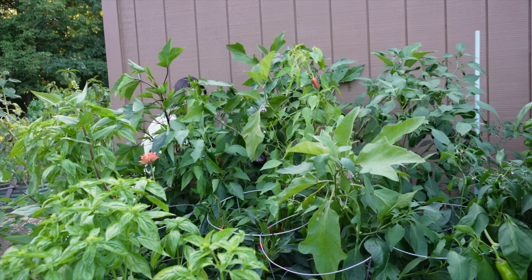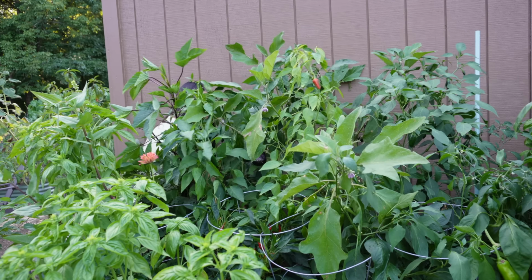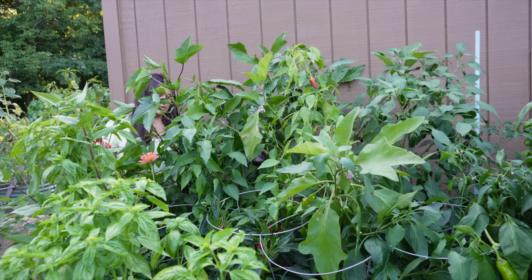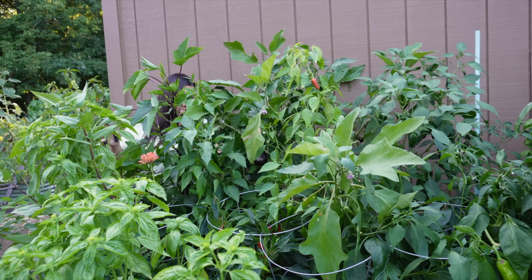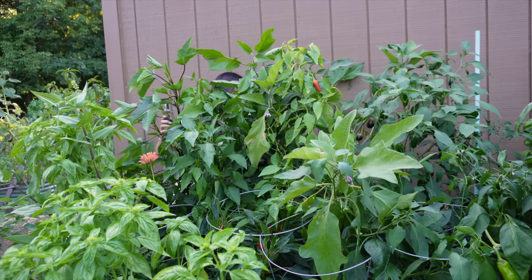There are so many of these Italian roasting peppers back here. I don't even remember the variety of this pepper. I just know it's some type of Italian roasting pepper. I'm still scared of bugs back here. I hate being back here. It's just too close. I feel a little bit claustrophobic.